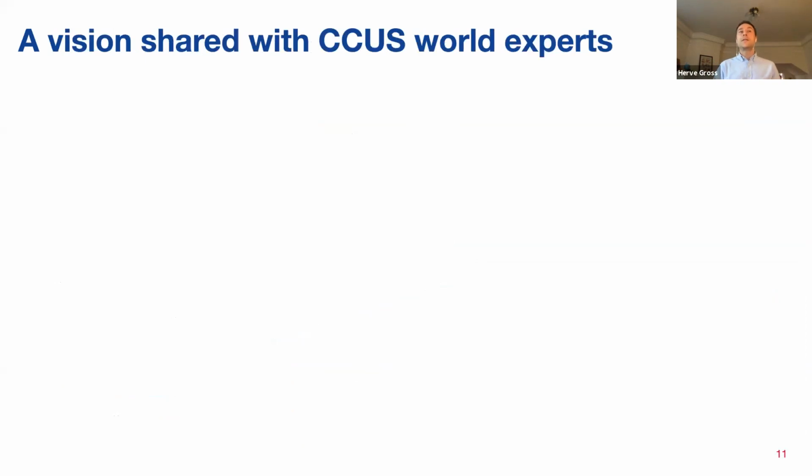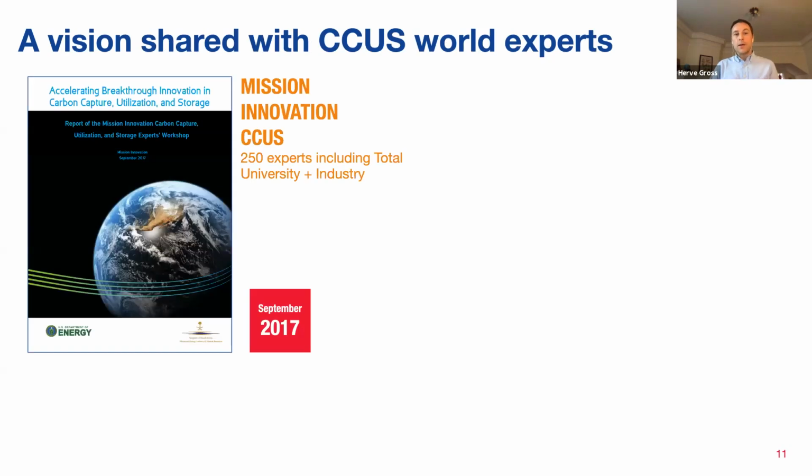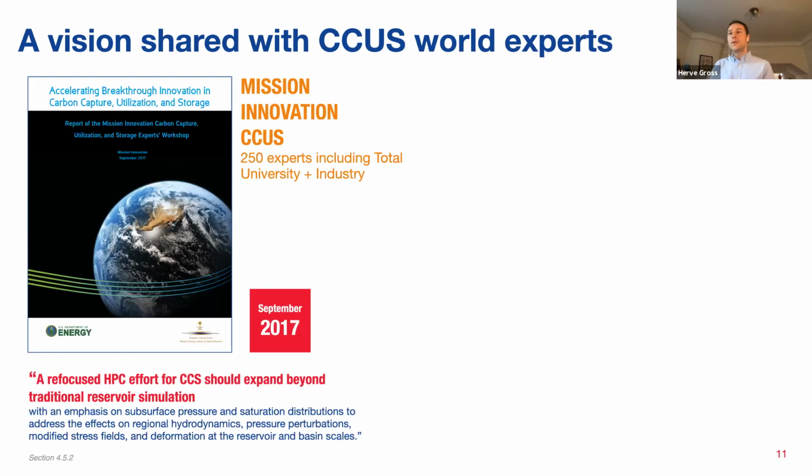Well, first of all, let me take a detour here. It's not just Total, it's not just Stanford, it's not just Livermore who wants to achieve that. This is a vision that is really shared by the experts of CCUS, carbon capture, utilization, and storage. Here, this is a report that was emitted in 2017 with about 250 industry experts, and they insisted on this HPC component strongly. They said, well, we can't really do this without HPC effort. A refocused HPC effort for CCS, carbon capture and storage, should expand beyond traditional reservoir simulation. So this was in 2017. This is just about when we started this particular project together.